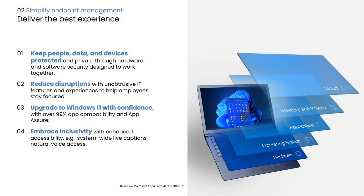With centralized endpoint management, we can keep people, data, and devices protected. We can reduce disruptions with IT features and experiences to help keep staff focused and productive. We can upgrade to Windows 11 with confidence with over 99% application compatibility. And we can embrace inclusivity with enhanced accessibility. So I think Narrator is a Windows screen reader app that reads content of dialog boxes, such as options and buttons, as well as other user interface strings and text on your screen.